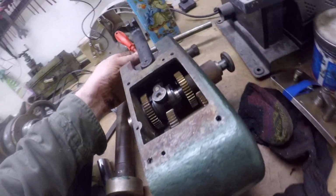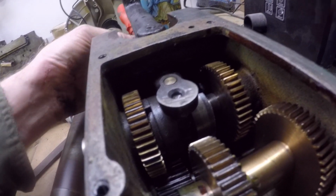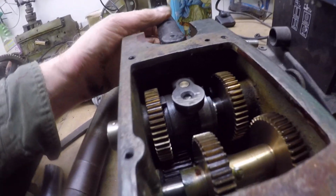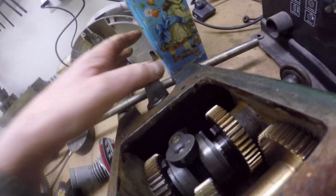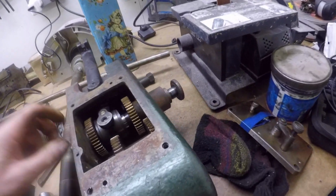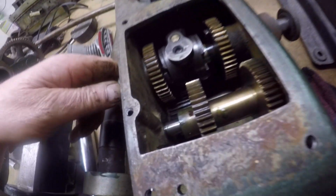Let me just have a little go with a... No, it doesn't. It doesn't go right through. It doesn't seem to make any sense at all. The oil would just drain straight down into there and hang around in the bottom. Now if you're supposed to fill it with oil up to the top of there, I can see very easily that it would splash and oil everything in the gearbox. But yet, it doesn't seem to make a lot of sense.